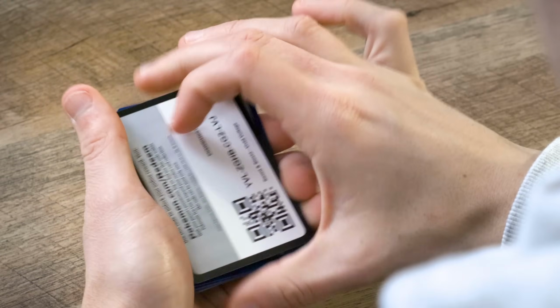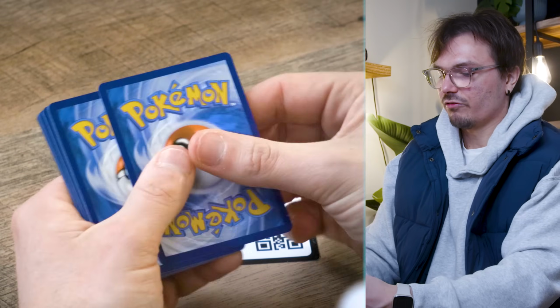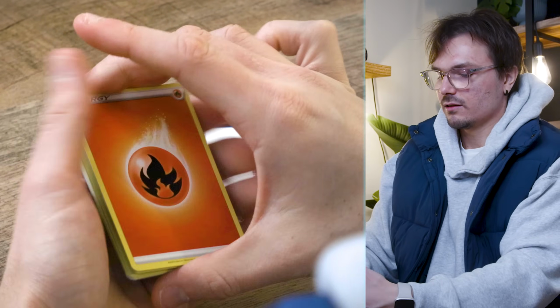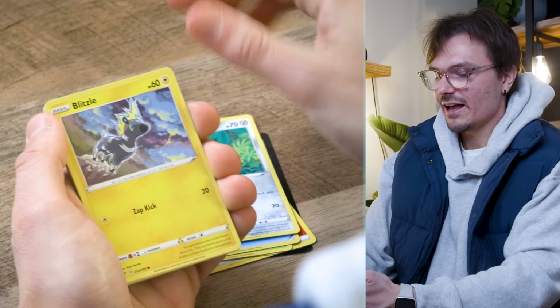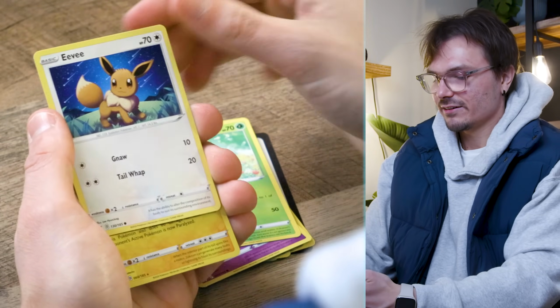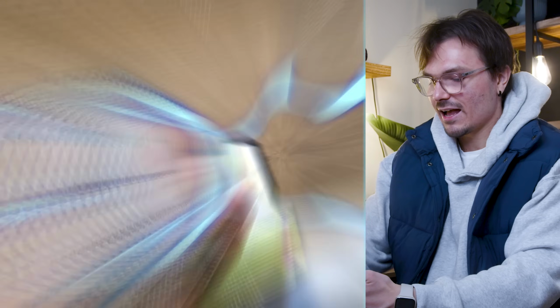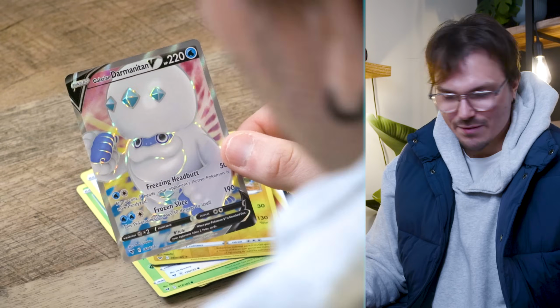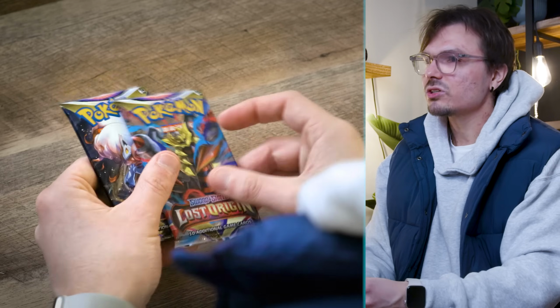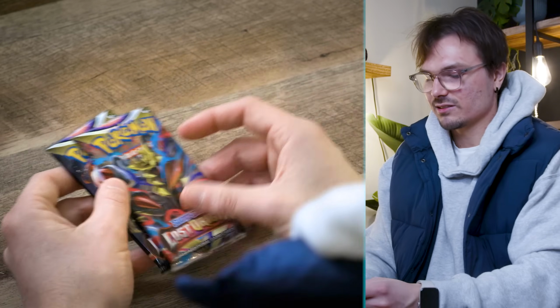Alrighty, here we go with the code card. And let's do our four from the back. Alrighty, here we go. What have we got? Anything? Oh, Eevee, Zekrom, and oh, Galarian Darmanitan V. Not a bad pull whatsoever. Come on, we have to be happy with that. You know, with Vivid Voltage, there's not much to hit other than the Rainbow Pikachu. So this is a pretty cool card. Should we do Lost Origin next or Astral Radiance? I think Lost Origin next. Yeah, Lost Origin next. Let's go Lost Origin.